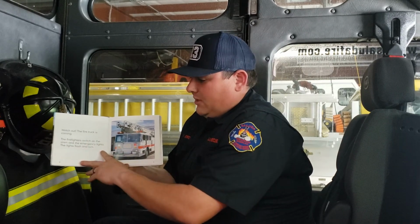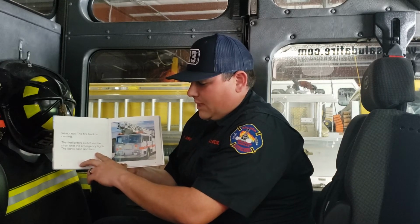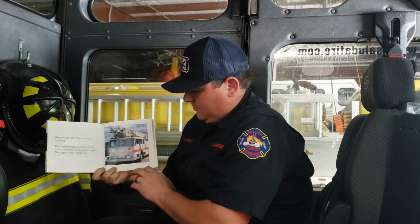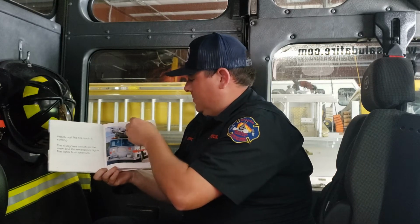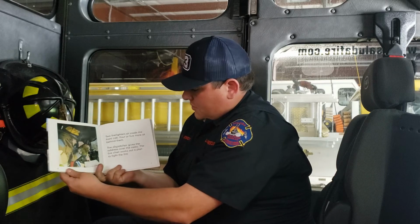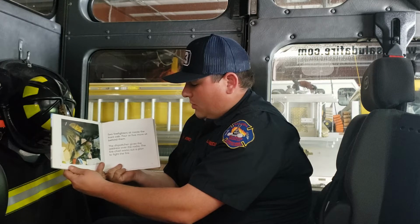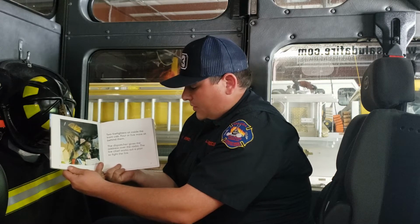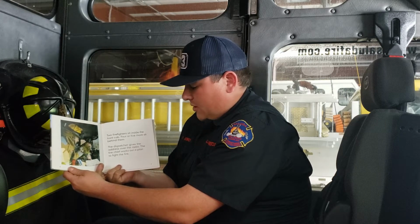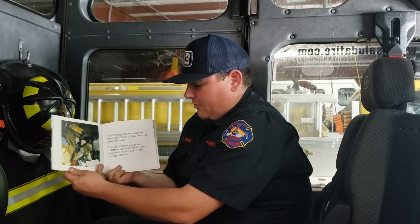Watch out, the fire truck is coming. The firefighters switch on the siren, the emergency lights, and the lights flash and turn. Two firefighters sit inside the front cab. 4 or 5 more sit behind them. The dispatcher gives the address over the radio. The fire chief works out a plan to fight the fire.